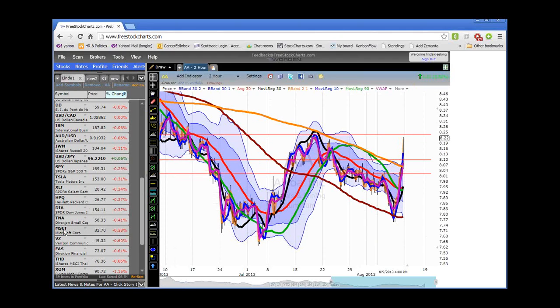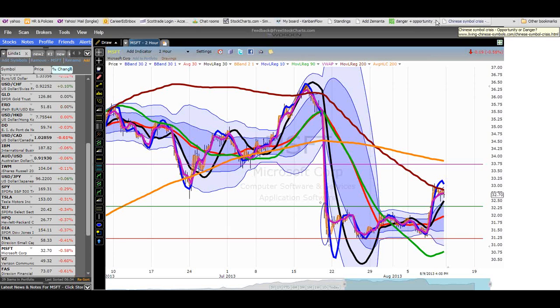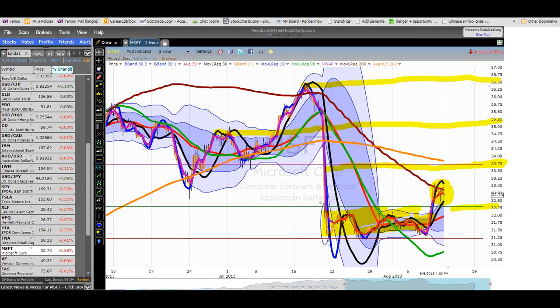Let's take a look at Microsoft. Microsoft triggered a swing trade. If you will recall from previous weekend reports, we had set up this trade frame inside here, and we were willing to buy it if it got north of 32.25, and it did that on Friday, and so I'm looking for profit targets up here at 33.75. I think it could get to 35, and then return back to 36 if it really performed well.